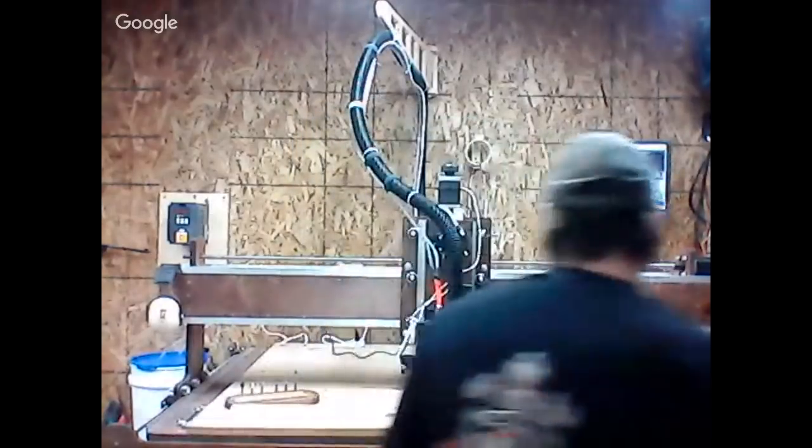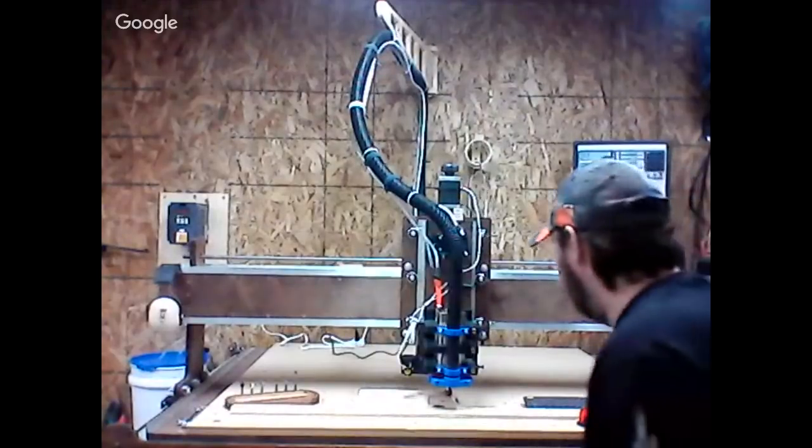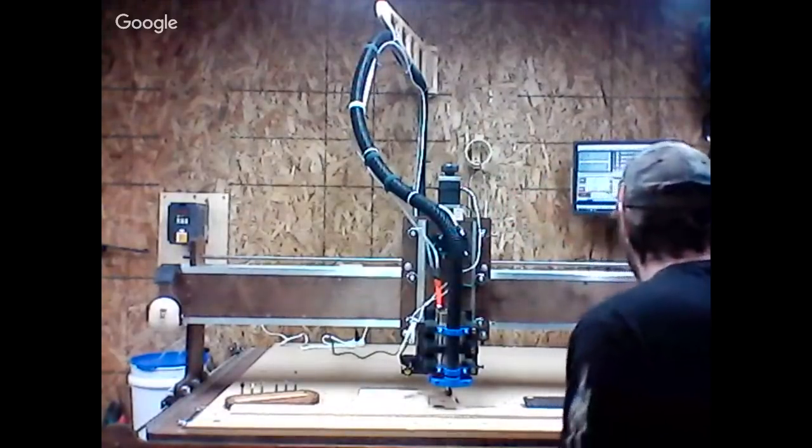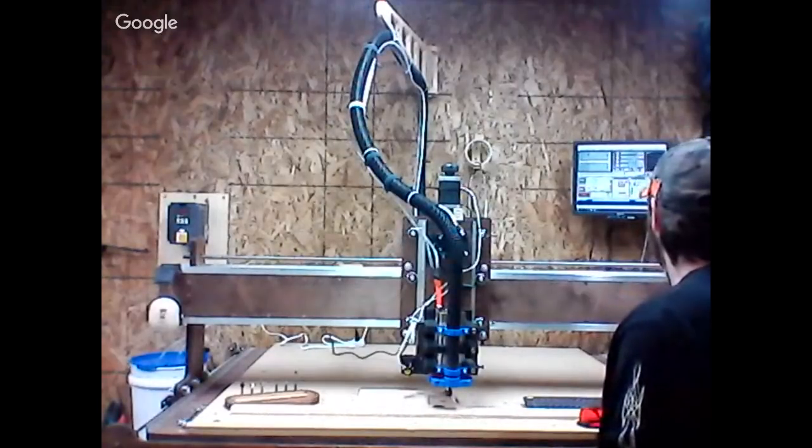Okay, now you're using M11 P1, right? Yep, that's the M11 P1 code. And you're using output 1. Yep. Because that's what the P represents, the output.